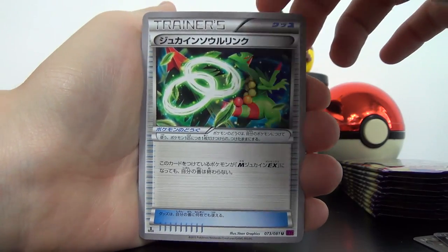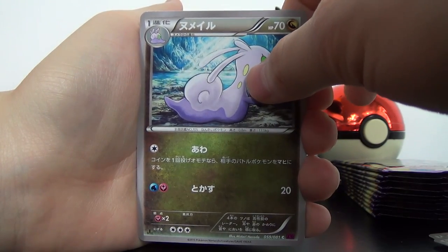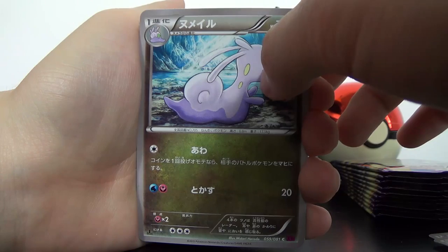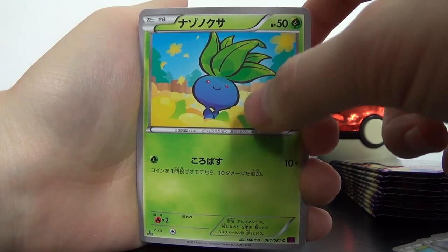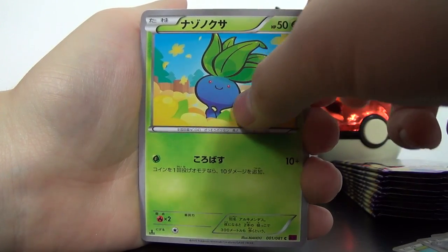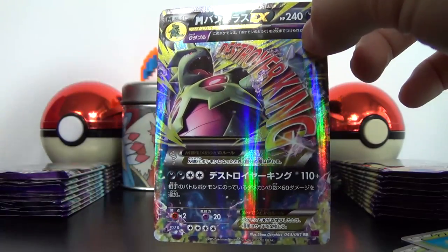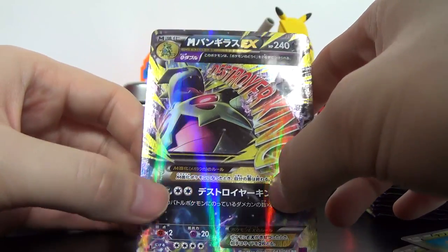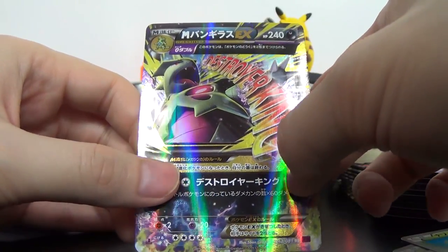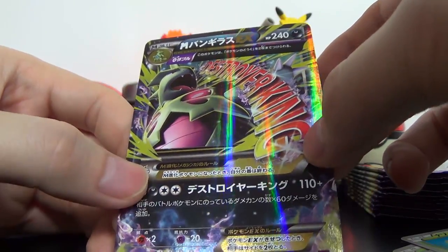Alright, so we have Sceptile Spirit Link. A Slugma, whatever, something like that. You guys know what I mean. We have an Oddish in a field of yellow poppy. And we have a Mega Tyranitar! Yay! Destroyer King. I believe we've pulled this already. That's why I'm not that excited about it. But it's still a nice card.